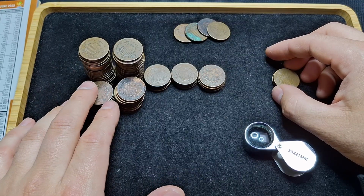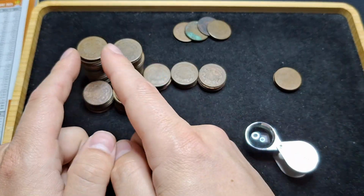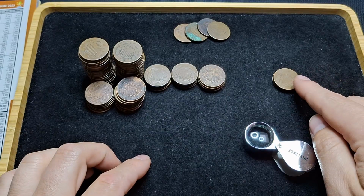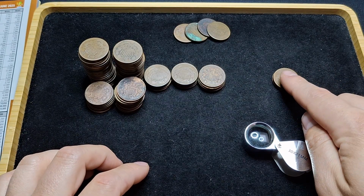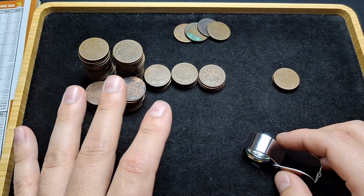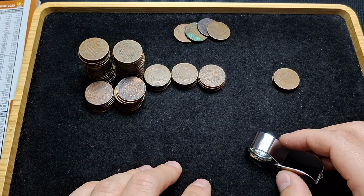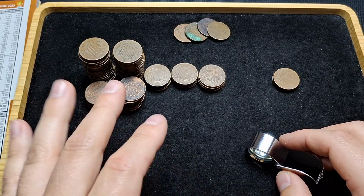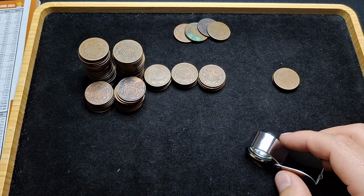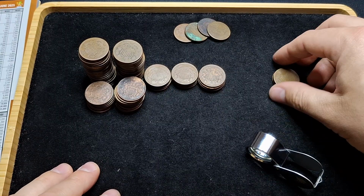Just nice coins here, so I will probably put together some date runs of the 64s through the 70s, and those will be up on eBay, and then the rest of the miscellaneous bulk extras will just go up in lots of probably 15 to 20 maybe, kind of depending on what the prices shake out to be. But really happy. There were a few nicer coins, like I said.